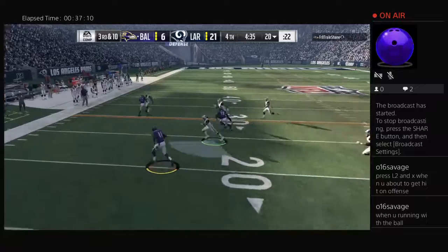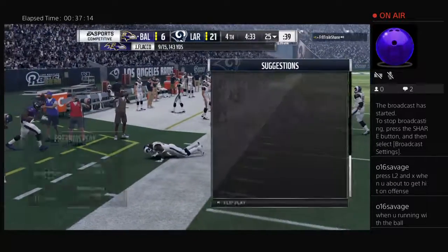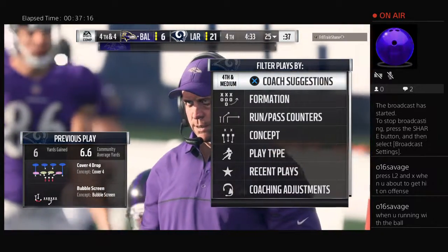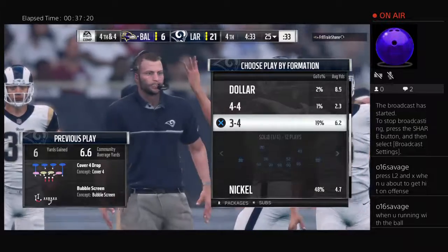3rd down. Flacco needs a decent chunk of yardage. That's caught out left by Perriman. The completion good for only 6, and that'll bring up 4th. He got out of bounds. That's a good thing, but still short of the 1st.